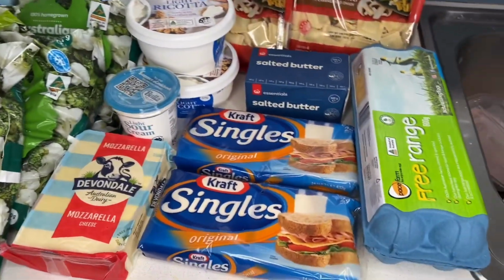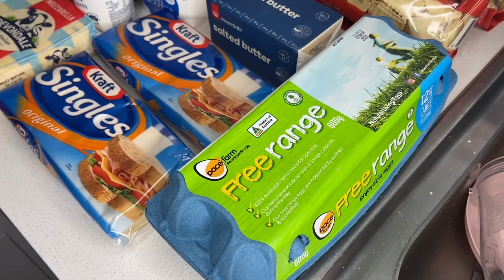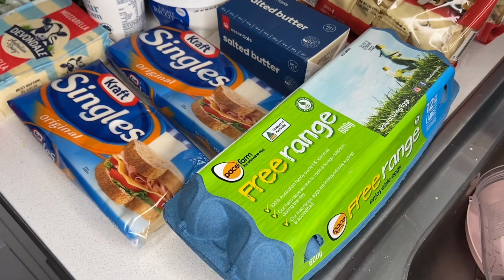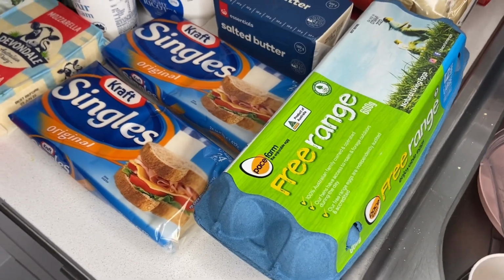But the first thing that I grabbed was just a carton of free range eggs. I really want to meal prep just a bunch of hard boiled eggs this week. My 2-year-old is loving hard boiled eggs as a snack, so I am riding that train, and I'm going to just keep them cooked and in the fridge for whenever she wants one.